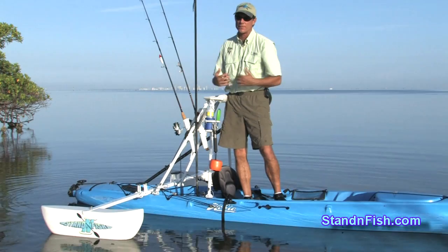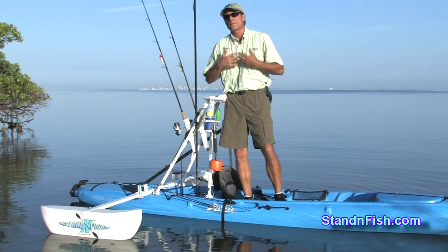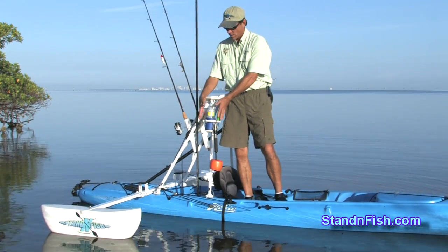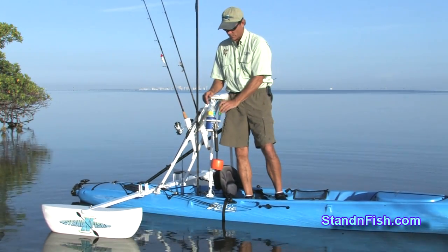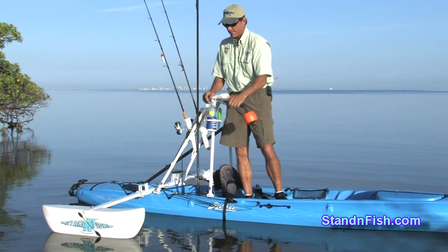Again, the idea is to, once you stand up and fish on the water, you don't need to constantly be getting up and down in and out of the kayak. Also on this side of the leaning post, we have a drink holder, important for those hot days on the water, and a pliers holder, and then I like to hang my fish lipper from the drink holder.